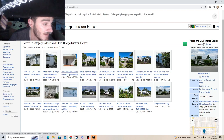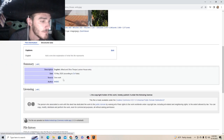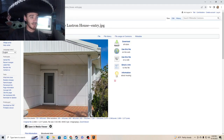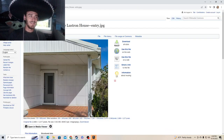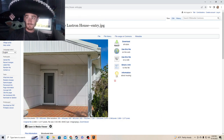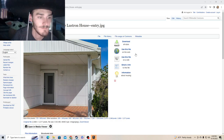Wait, what am I? I'm on Wikipedia. I'm on Alfred and Olivia Tharp's illustrious house page. Yeah, I'm just gonna look it up later. That's very odd. You see that? There, you see that right there? Alfred and Olivia Tharp's. That's whack.